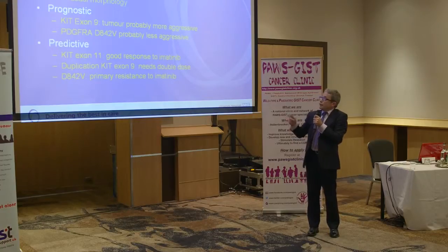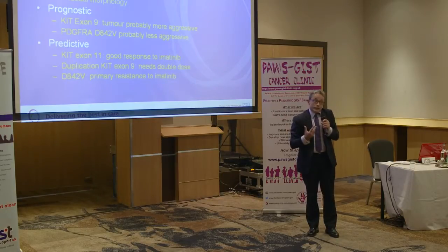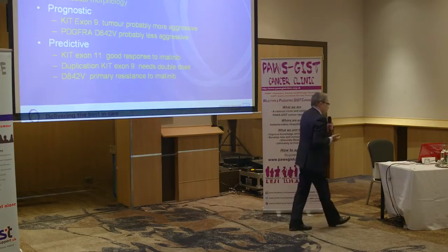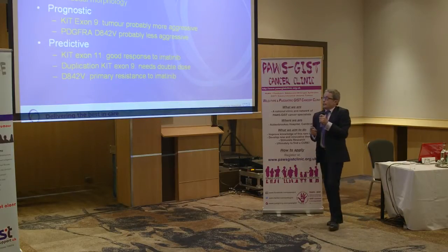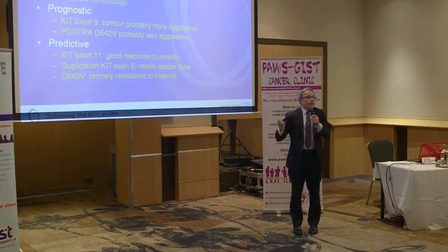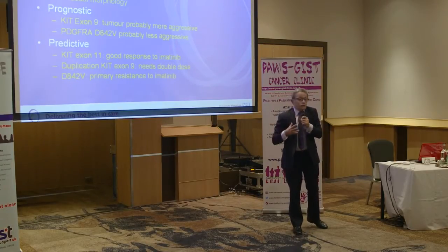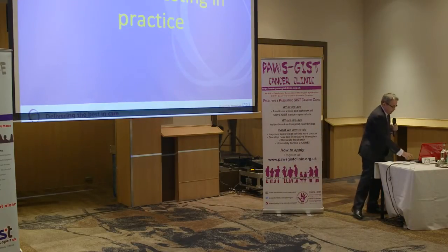And that mutation, which is a good mutation in terms of natural history, is actually a bad mutation to have if you need imatinib, because it conveys primary resistance not only to imatinib but to sunitinib, unfortunately. But in practice, it seems to me, again, Ramesh or David Peake would be better placed to say, these are mutations of good prognosis. It's rare that we are in the situation where the tumor with that mutation requires imatinib, because surgery may be enough. But that's the paradox. So actually, all the mutation testing gives you lots of information.